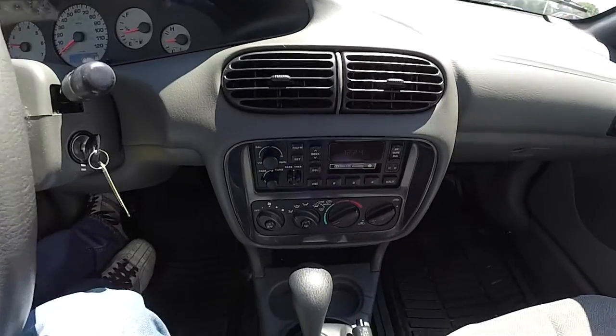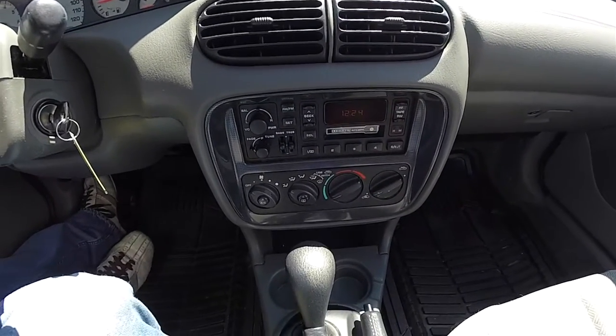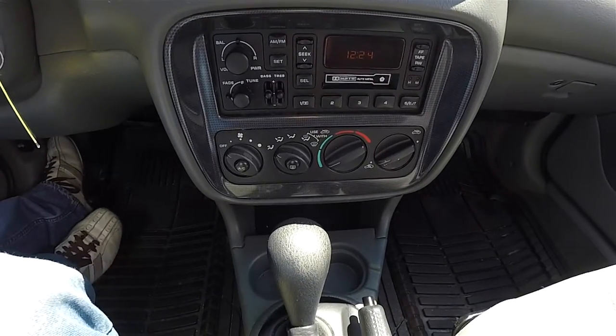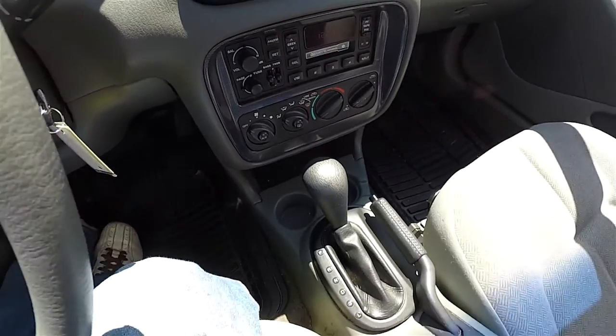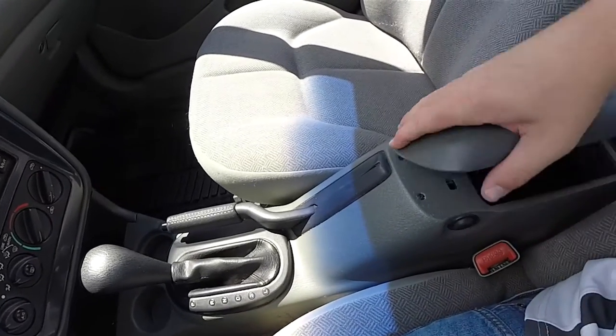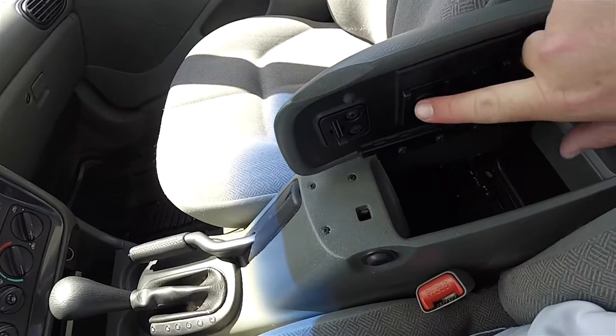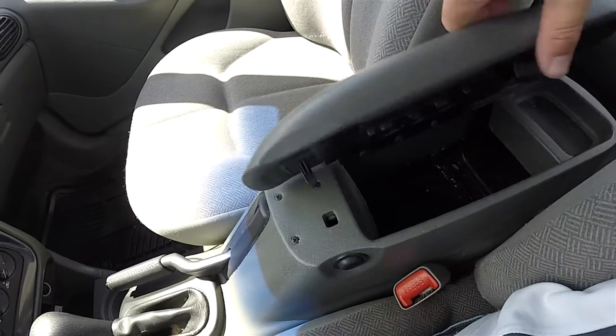Moving down the center stack. AM FM cassette player. Also have air conditioning. Storage in the center armrest with dedicated coin holder and a pen holder.